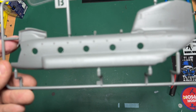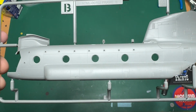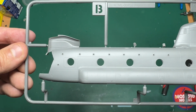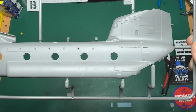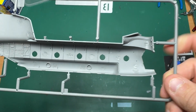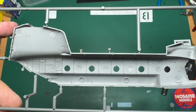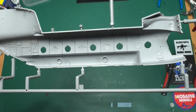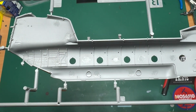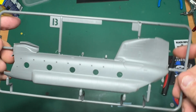So let's get up close, shall we? Zoom this one in so we can see. There's frame B, and basically it's just one side of the fuselage there. There you go. So there's the nice detail there. All recessed panel lines. Just flip him over to have a look underneath. To be fair, there's not much to see here because you're going to build a subsection to go inside. But you can see there's the first part, frame B.